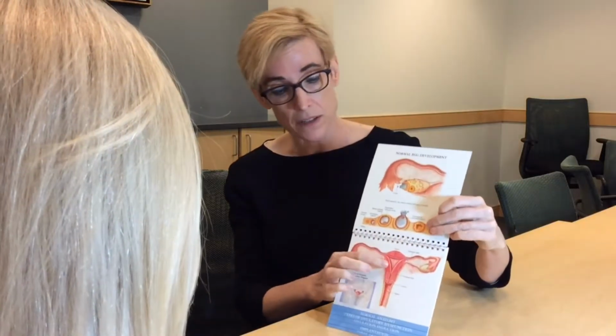And when that happens, the cyst around that one gets bigger. As it gets bigger, it starts producing estrogen. The bigger it gets, the more estrogen it makes. Estrogen does a couple of things. One is it starts to prepare the lining of the uterus for pregnancy. The other thing it does is it feeds back to the brain, and that causes the brain to reduce the level of FSH back down to baseline.